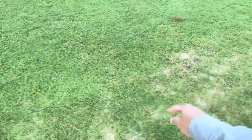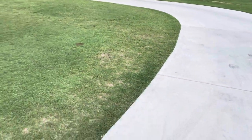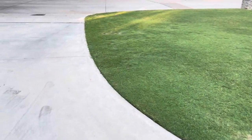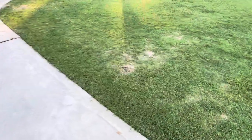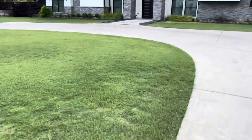For example, here it's already been over a month now since we did the sand top dressing, so at this point grass should already be filled in all the areas that it needs to be. So I'm gonna give a quick mow this morning. It is 7 o'clock and I got my soil test results back.